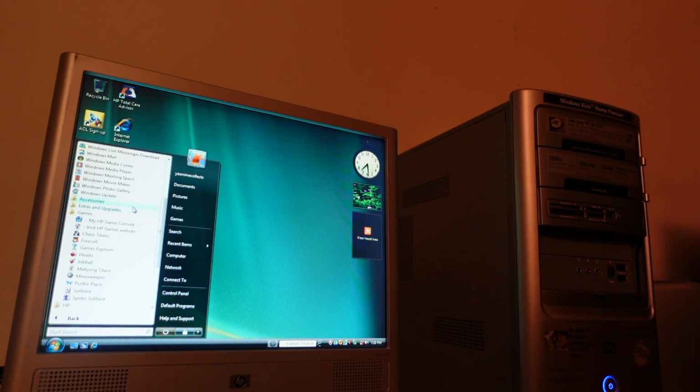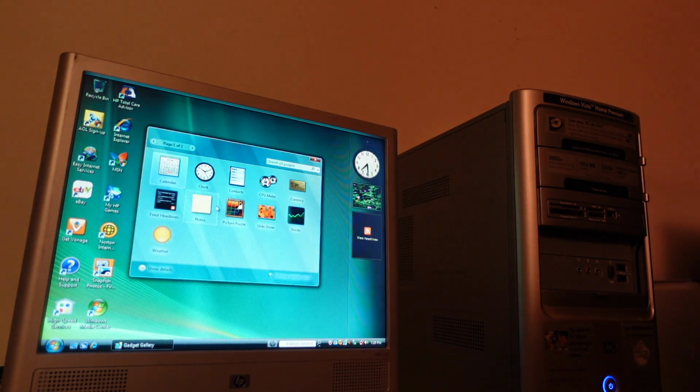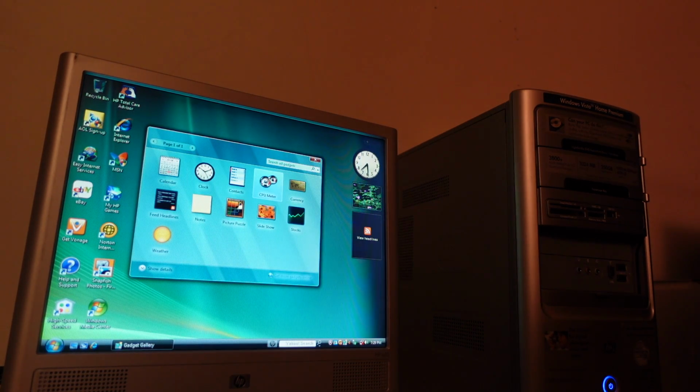Let's see, go back. Sync Center, Welcome Center, Windows Sidebar. Ah, yes, this sidebar here. I know this was a Vista thing, a cool new thing for Vista. I do like the CPU meter. I do want to actually keep that going there.